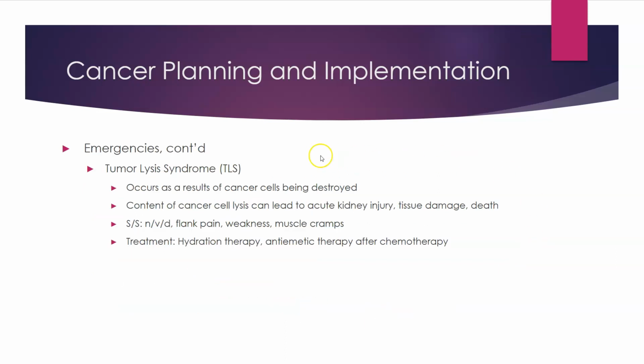And then tumor lysis syndrome. So if we are breaking down a lot of the tumor cells, we can get a lot of byproducts from that. And all those byproducts then get filtered through the kidney. So if you've got a lot of potassium, especially, that causes a lot of kidney damage. And so you've got to be very careful with that one.